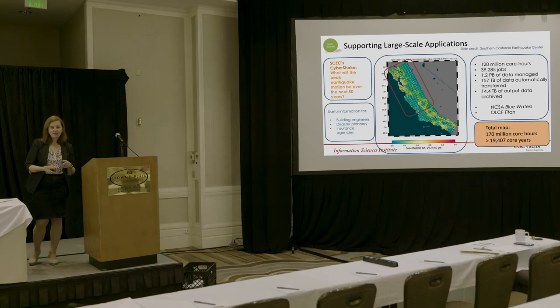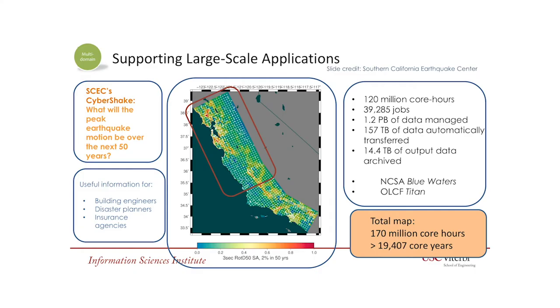So another application that I want to mention, which really pushed the boundaries of what we do, is the CyberShake application from the Southern California Earthquake Center. So this determines what will be the peak earthquake motion over the next 50 years. First of all, we looked at Southern California, and then more recently at the entire state. Just to do the Northern California computations, they had to run about 40,000 different jobs that touched 1.2 petabytes of data.